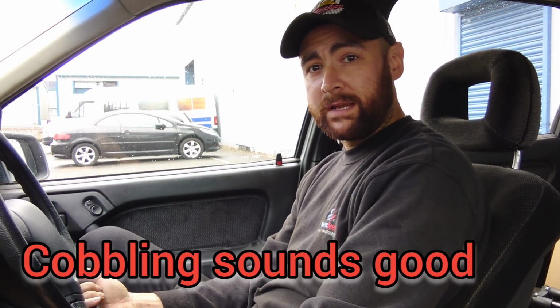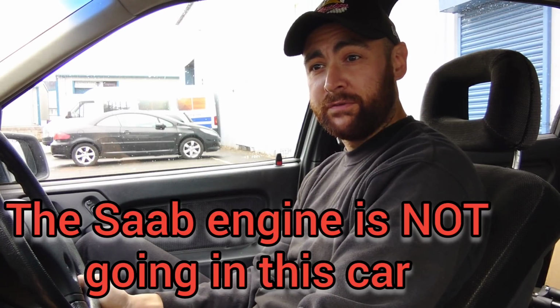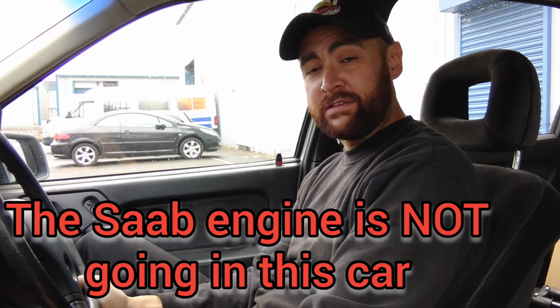I can go back down to the unit and see if I can cobble together another 8 valver, or we dig out the B204 Saab engine, which has been sitting down there for a good few years, and install it into this, which would get it used up.